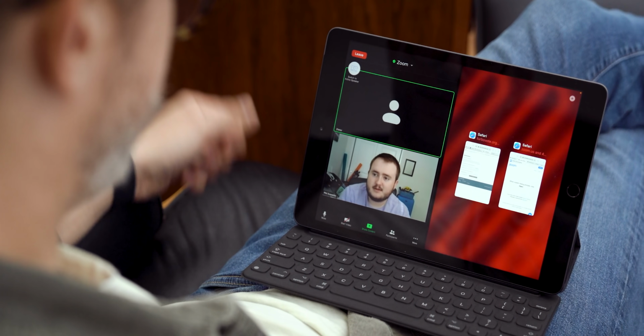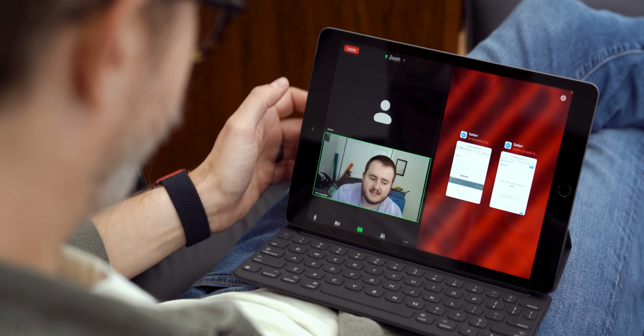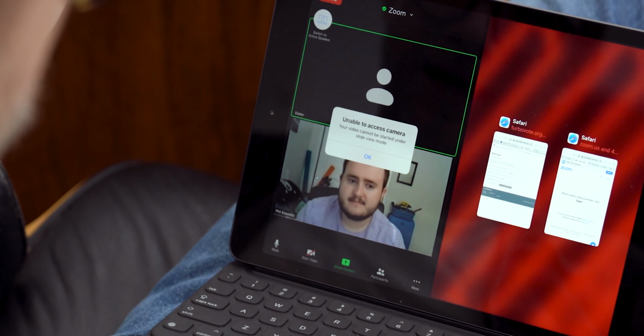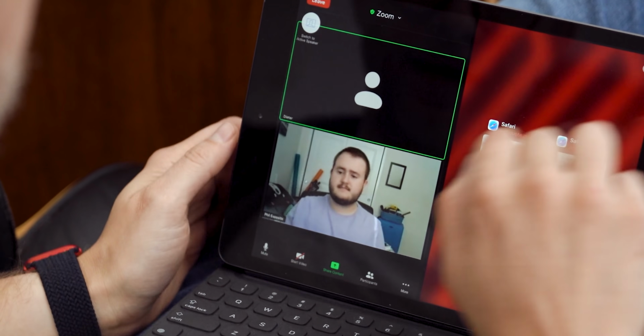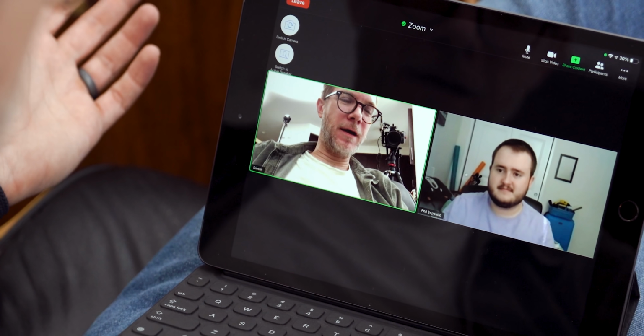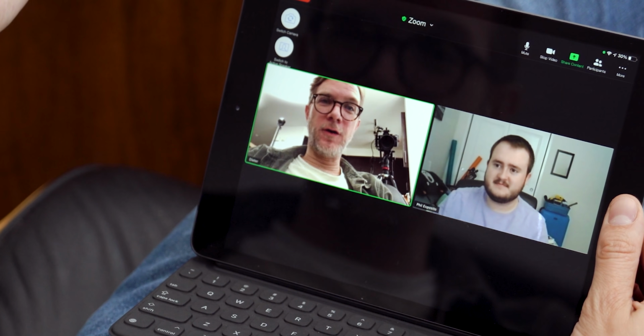It has to run in full screen, and as soon as you multitask away or do a slide over window, your video goes away. Plus, in landscape, your camera's on the side, not on the top, which means that you're always looking off to the side when you're doing a video conference. Okay, that was a lot of bad things.